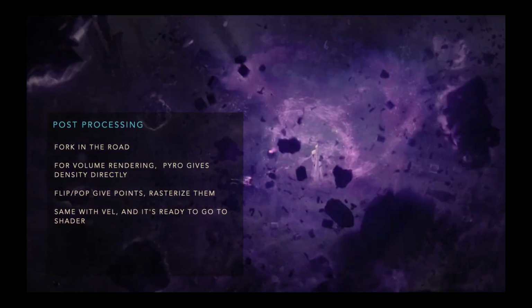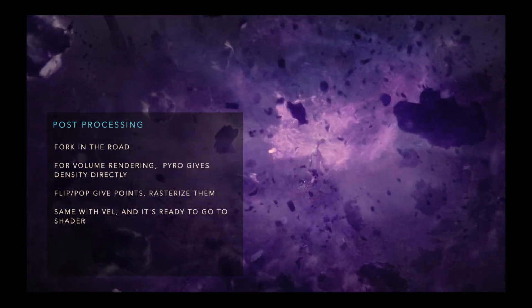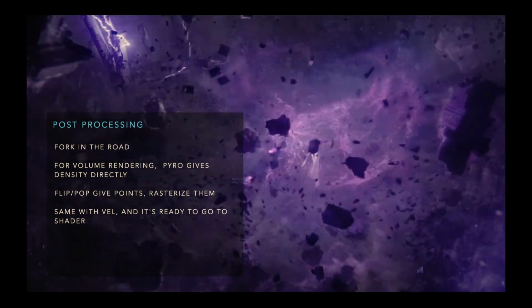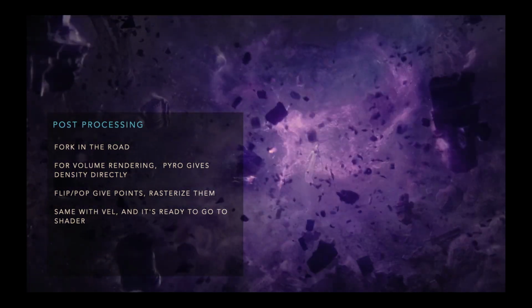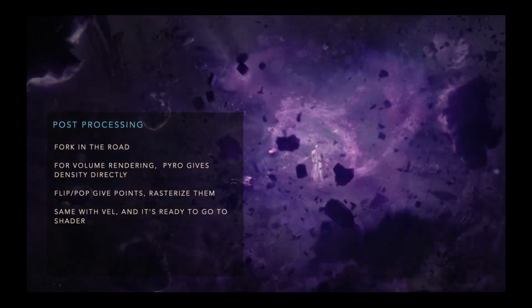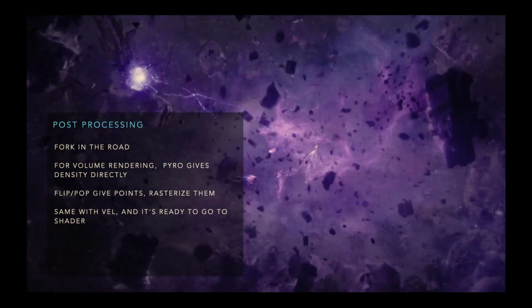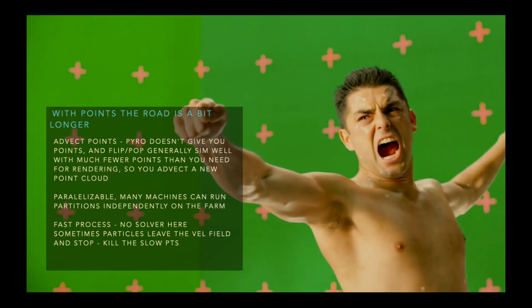So eventually, when we get to post, there is a bit of a divergence, because you could do all these things, the advection parts, etc., you could do with volumes and with points. But eventually, when you get to post-processing, you have to treat them a little bit differently. Because with the volumes, if you have some pyro, then you just have a density. But with points, you need to rasterize them because they are just points, and that's in case you want to render as a volume. I made it a little bit convoluted here. That's not really necessary. If you do points, you just go with points.